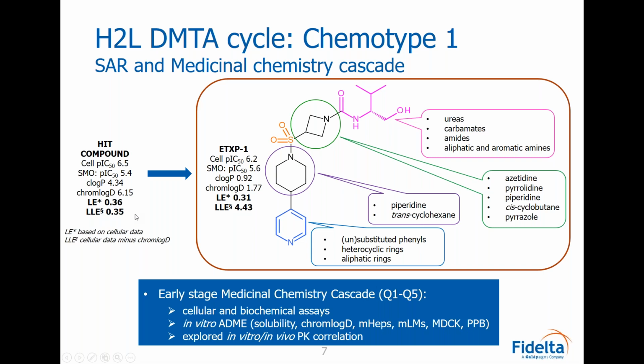Our first goal was to reduce this lipophilicity and more or less retain the same activity, which we did quite quickly with this compound, ETXP1. You can see that the activity in the cellular assay is comparable to the HIT compound, but the chromolog-D is over 4 units lower than the chromolog-D of the HIT compound. And then we have the increase in LLE to 4.4.